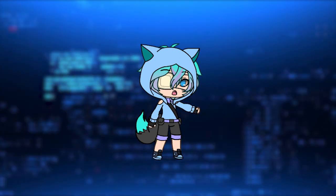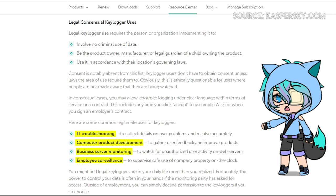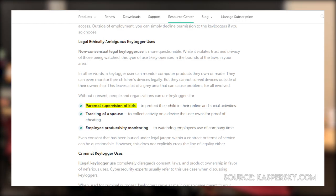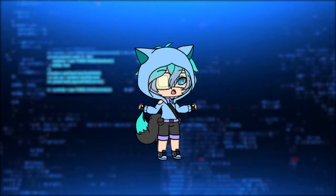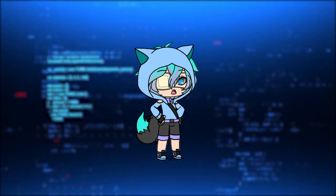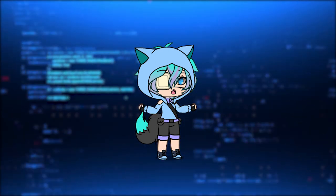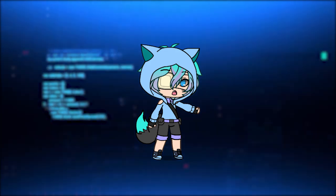uses for keyloggers as well, such as IT troubleshooting, computer product development, business server monitoring, informed consent of employee surveillance to protect company property, or even for monitoring your children's online activities. However, while all of this can technically be legal depending on where you are, this strikes a moral gray area for some things. All I can say is use it at your own discretion and risk. It really just depends on what you are using it for.